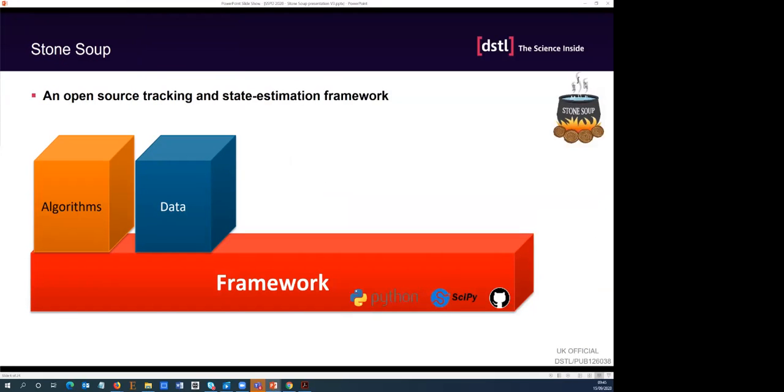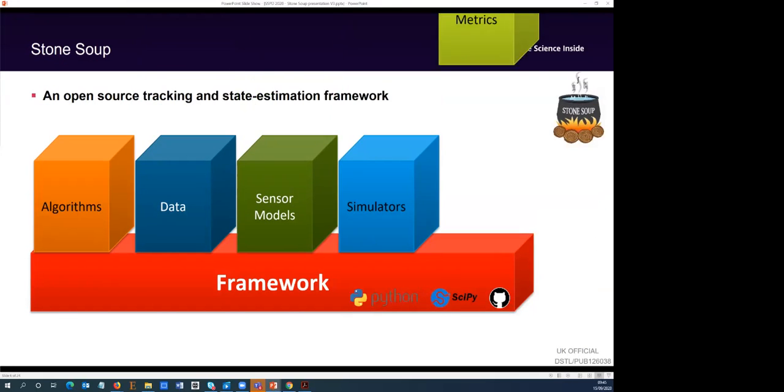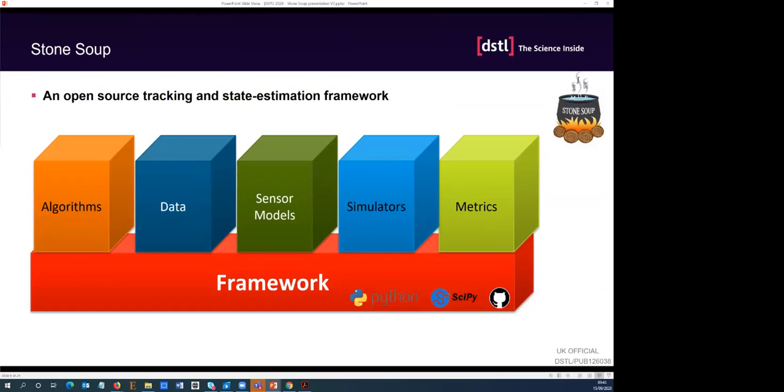What we plug into the framework are algorithms, yes, but also data and sensor models and simulators and metrics. In other words, there are a number of components there which are not just about the algorithms, they're about the evaluation of those algorithms, particularly the simulators and metrics, and we'll see some examples of those later on. So that's Stone Soup. The whole thing's built in Python, but one doesn't have to use Python if we can develop interfaces into your MATLAB code, for example. So next slide, please.